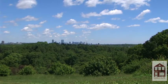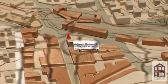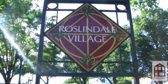Well, Roslindale is a great neighborhood to live for a number of reasons, and to work. I think one of the things that people talk about a lot with Roslindale is, first of all, it has a very unique and special layout. We're one of the only neighborhoods in the whole city with a village green, and it's just been beautifully maintained. It's a very central place. We have a farmer's market there every Saturday during the summer, and concerts in the evenings, and it's just a wonderful place to go and hang out.